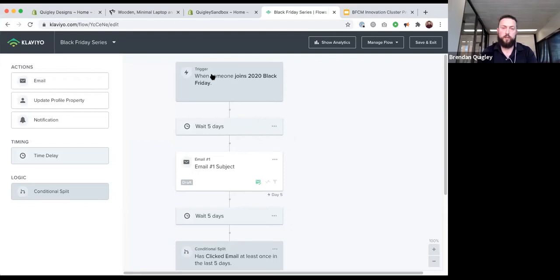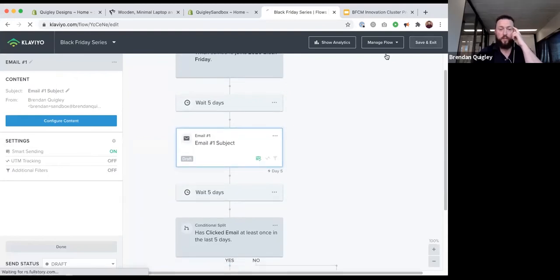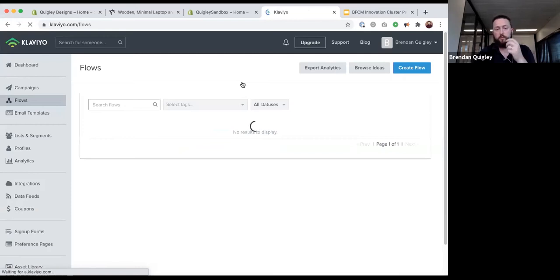So Klaviyo has you covered. You're able to set up your trigger and then put in your delays, customize your emails, and go from there. Super powerful email automation that really lets you set and forget some of these things while maintaining the personal conversation between you and your customer.